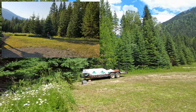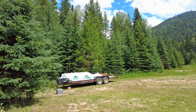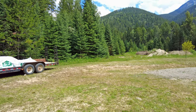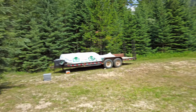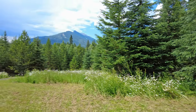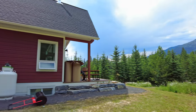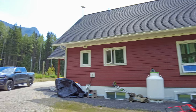We've cleared a pad here. Our general contractor is just coming in tomorrow and they're going to put a shed up, so we do need it. You can see it looks a little bit tidier. Got a few things to do.